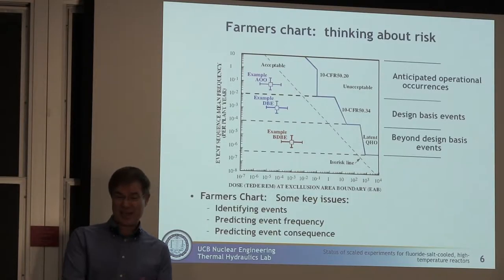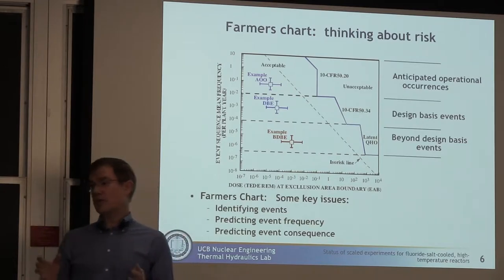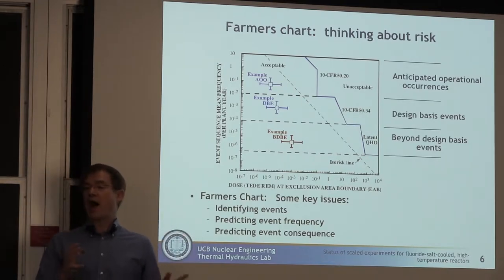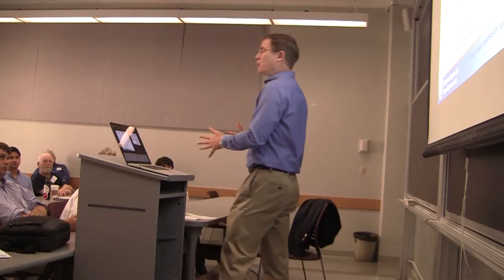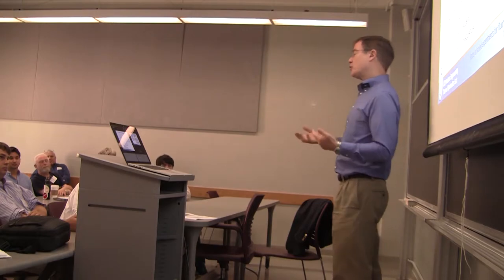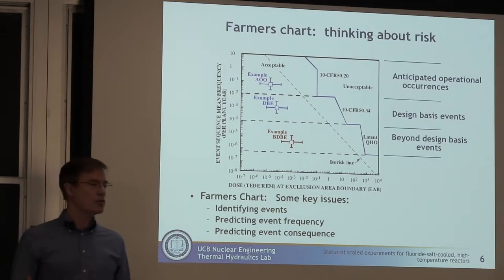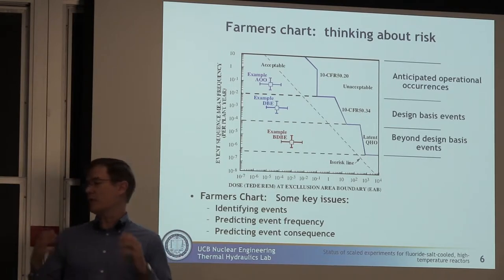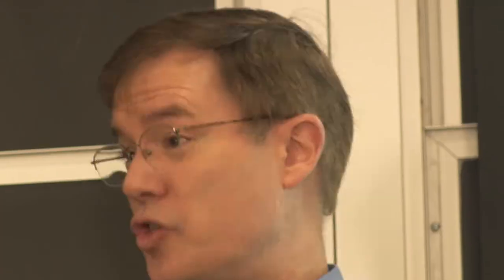If you went back to the 1960s and asked, how were you going to put in place a system to reliably provide cooling under emergency conditions where the normal shutdown cooling system is not functioning, really the only practical way to do that was to use active systems with redundant and diverse components and power supplies and all of that. That was the reason we ended up with the Gen 2 approach to active safety.